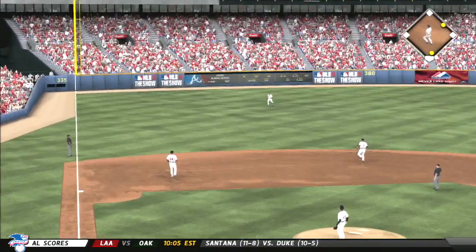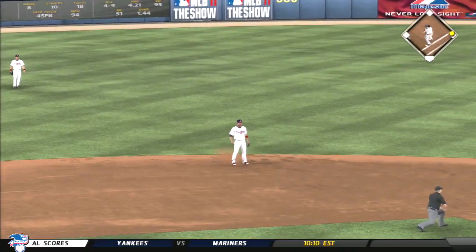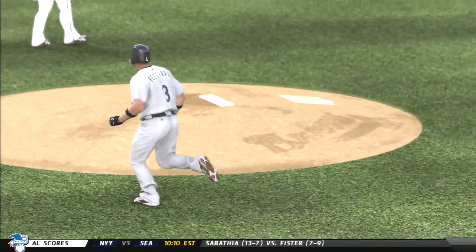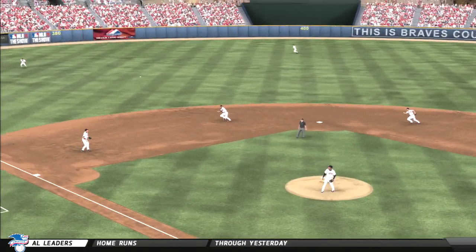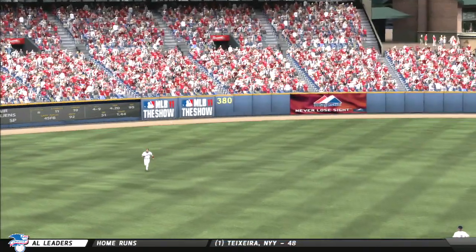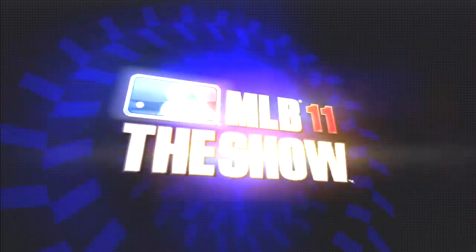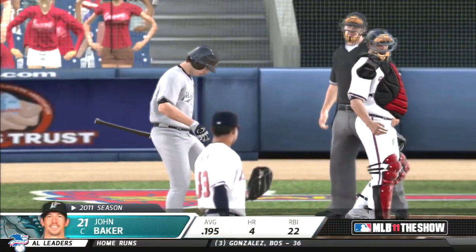Line to left. Cabrera has him played perfectly as he puts it away for out number one. And this could have really gotten the inning off to a good start, but this finds the outfielder's glove out there, and that runner's forced to retreat back to first. John Baker will stand in. A couple of hits in that ball game last night.